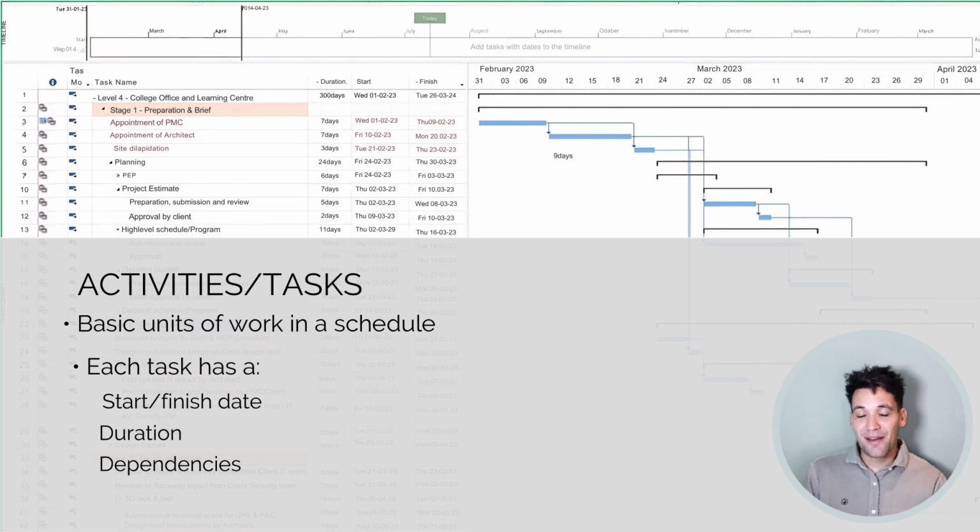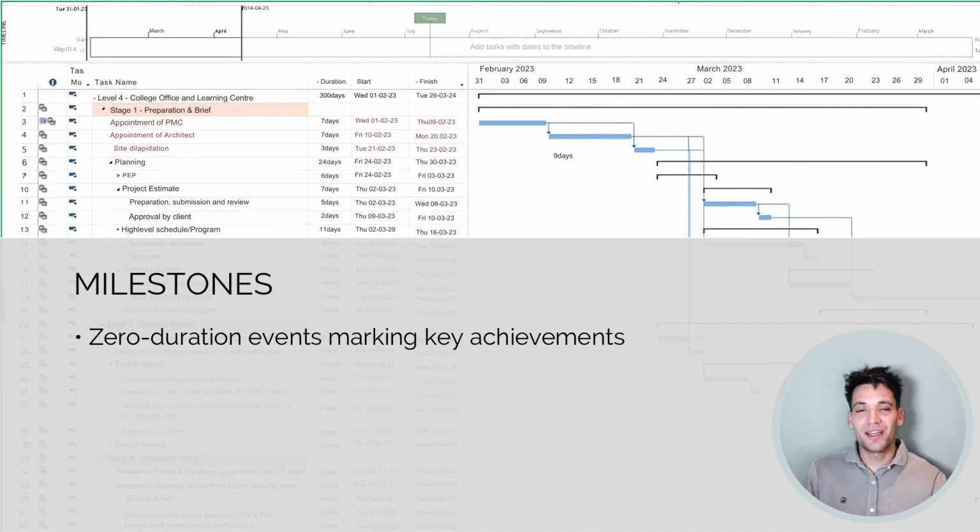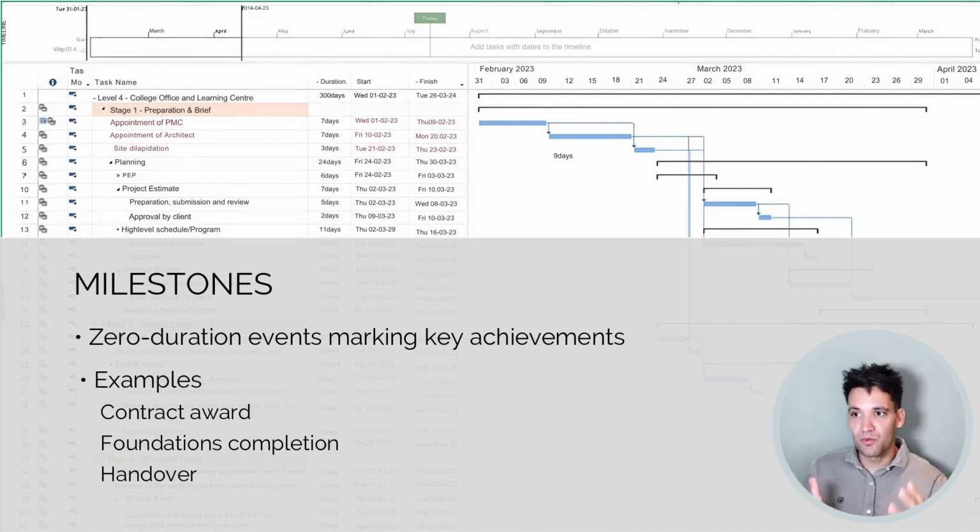We also have milestones. So milestones are 0 duration events that mark key achievements. For example, you might have one for contract award, foundations complete, handover of the entire project. These are the deadlines that drive progress. These are the fixed dates that our stakeholders, our clients care about, the dates that everybody's working towards. So people usually don't focus too much on tasks. They set their finish dates, and these are the dates that actually drive progress.